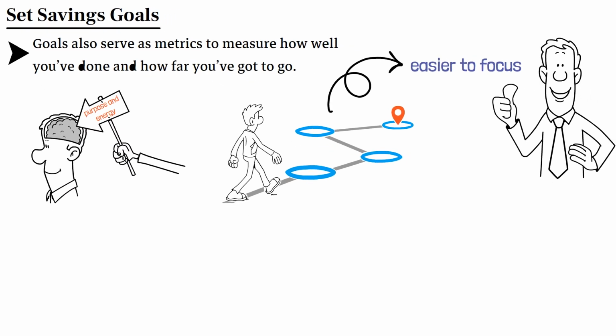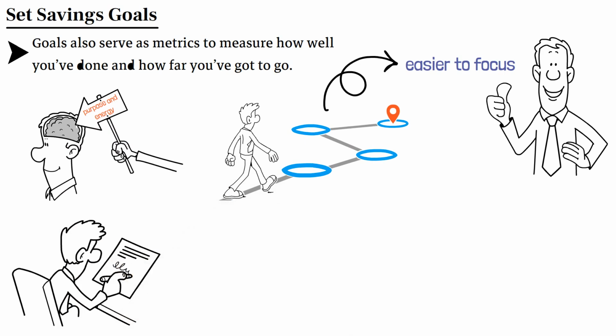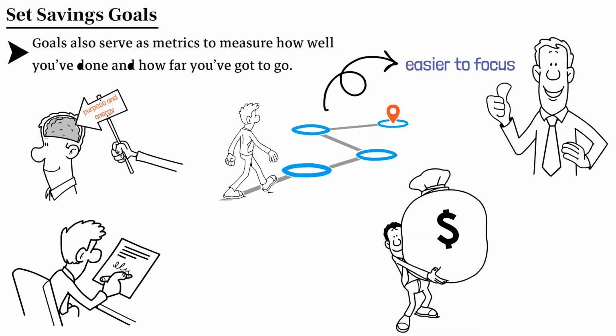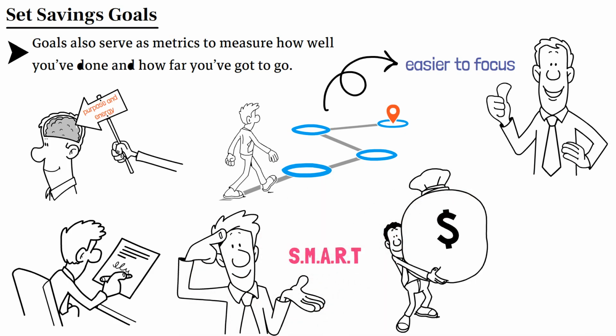Make sure to write your goals down. It's very vital to be able to review them. This way you get the awareness to evaluate yourself and self-correct when necessary. Just having a big dream or good intentions to start saving isn't enough. If you want to realize that vision, you need to map out a smart plan that can make it happen.